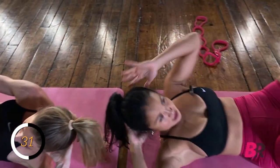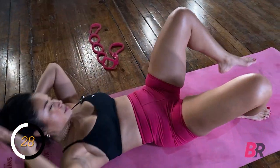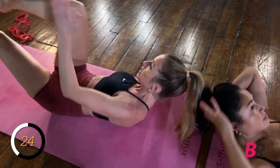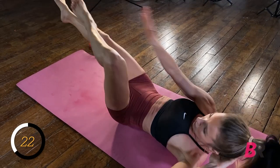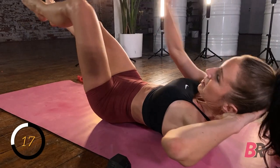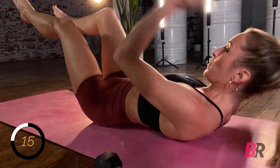Nice. So roll out onto your shoulder blade versus rounding the shoulders and curling that top body up. You want to really stay square on the top of your body and just kind of roll along your shoulder blade. From side to side. From side to side. Look alive.